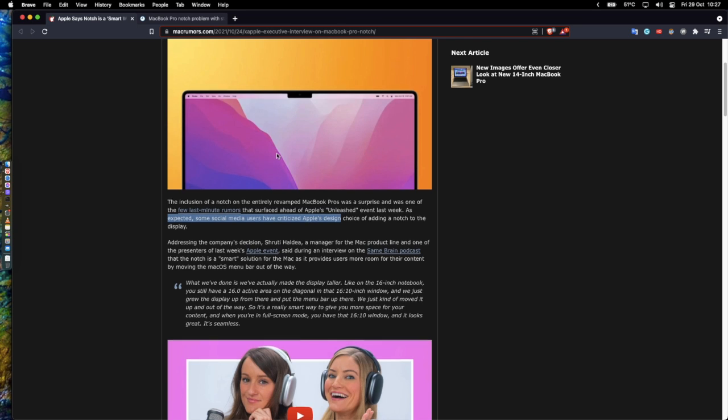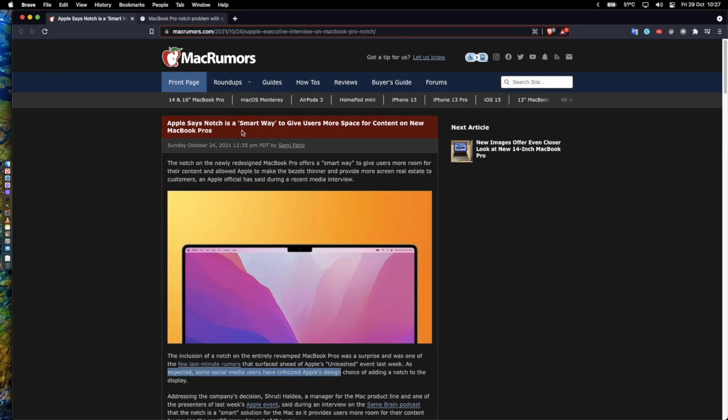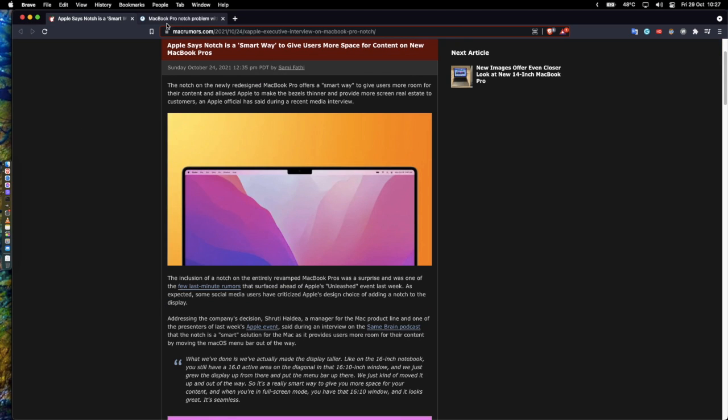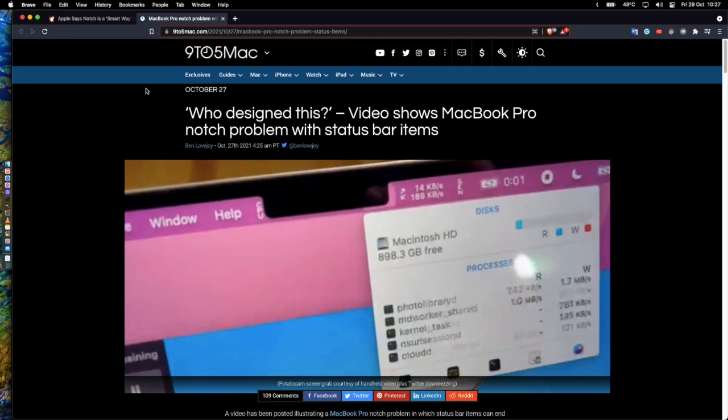You see the notch here? Apple says the notch is a smart way to give users more space for content. Yeah, that's great. However, then there's this, an article from 9to5Mac. And who designed this? It shows a video with the problem with status bar items.